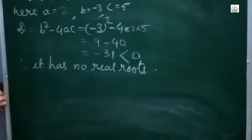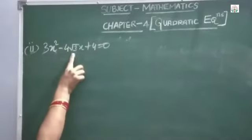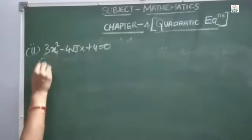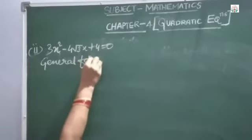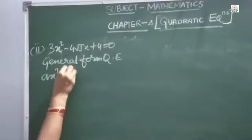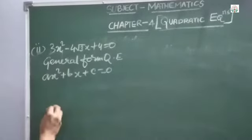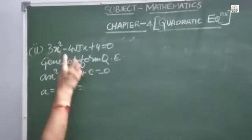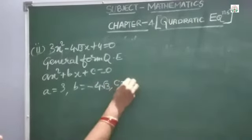Okay. Now next question. This is the given equation, that is 3x square minus 4 root 3 x plus 4 equals to 0. This is compared with what? The general form of the quadratic equation. What is that? Ax square plus bx plus c equals to 0. Now I am comparing these two equations. So the value of A will be how much? A equals to 3, B equals to minus 4 root 3, and C equals to 4.